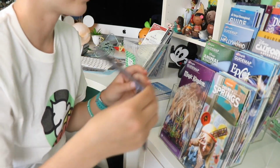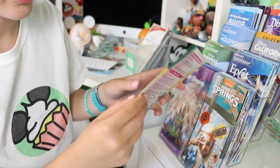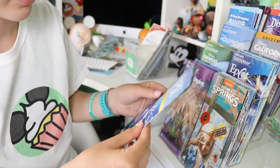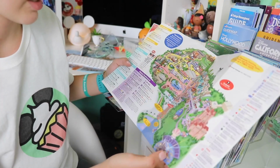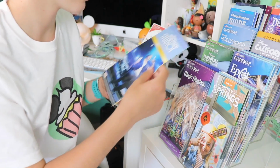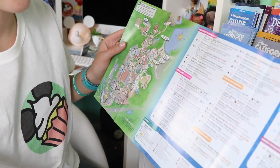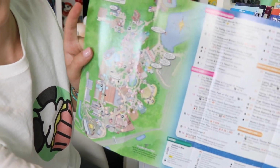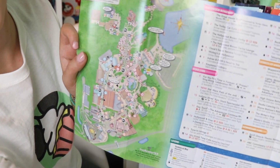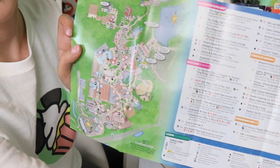Looking at it now, we've got the summer ones from last year, Cars. Here we have another old Studios one. This is for American Idol. Same idea here. It has the parade route on the map too, which is so sad. I wish they still did parades at Disney World, but that's just not a thing anymore. Here's one of the last ones that I got before they ripped out Streets of America and changed it to Galaxy's Edge and stuff. And this looks a lot more like how the parks do now.